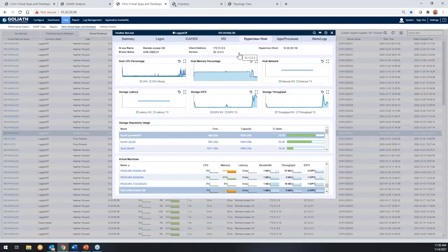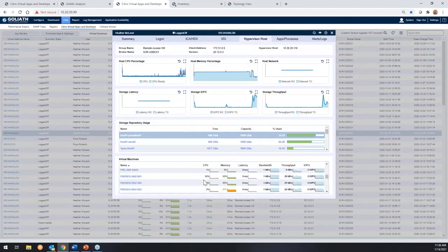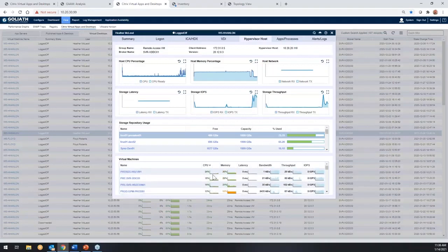Maybe the user who's complaining about the performance issues wasn't really the one doing something wrong. It could have been another user being supported by that same hypervisor host at that time, or a number of users on that same hypervisor host. You can see in the technology all the VMs that were being supported by that hypervisor host during the time frame of that session, to see if it's some of the other users you should really be talking with about what they're doing within their session.